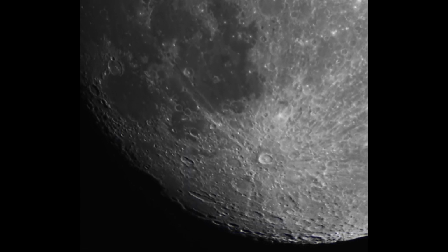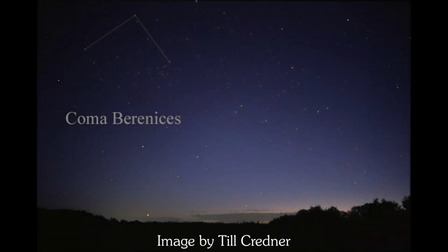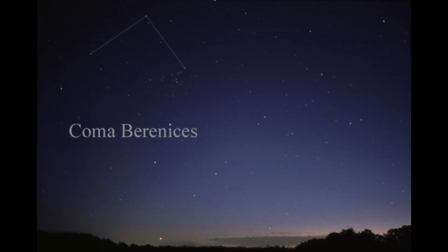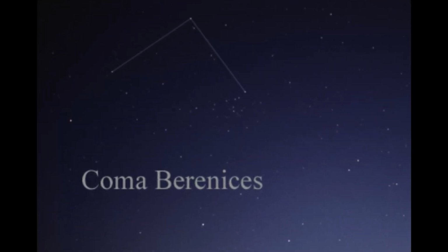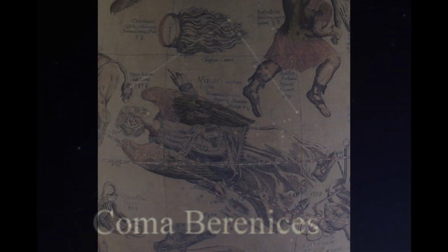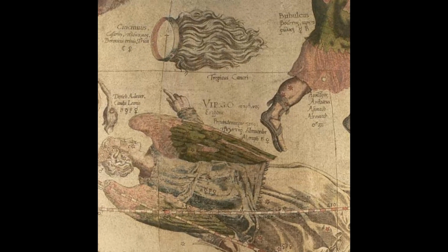Now, let's turn our attention to the small, unassuming constellation Coma Berenices. Nestled between Leo and Boötes, this constellation carries both a royal legacy and a cosmic treasure trove. Coma Berenices means Berenice's hair, and it's one of the few constellations named after a historical person.